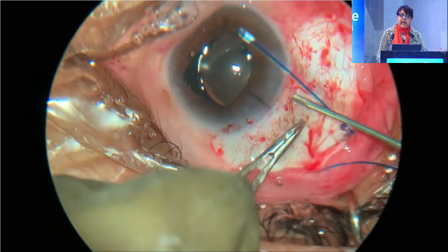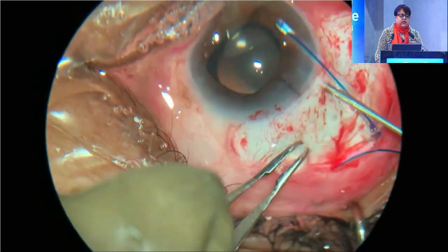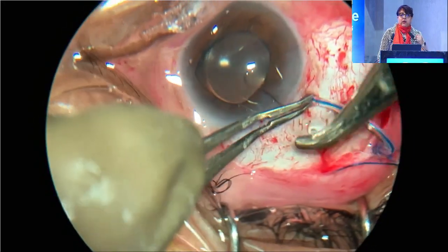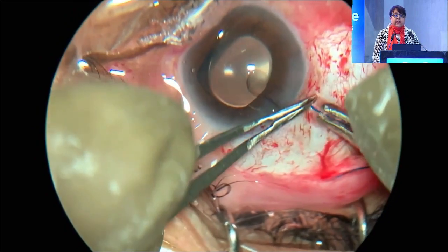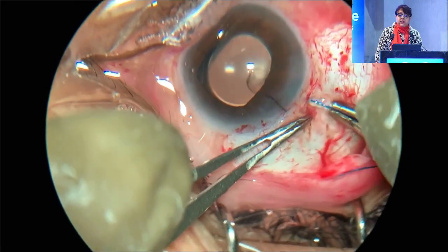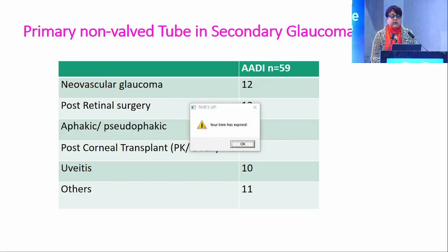And once you have placed the plate and fixed it, the surgical procedure is very similar. I typically place all my tubes, especially in pseudophakic and aphakic eyes, in the ciliary sulcus. The reason being that it prevents tube-endothelial touch and endothelial cell loss over a period of time.